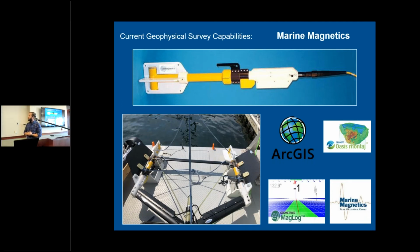The sanctuary in Alpena has a Geometrics G-882 marine magnetometer. The sanctuary program has several other magnetometer units available at other sites, and access to those units allows us to basically take two units out, put them in a TVG or transverse gradiometer frame, deploy them, and we can do gradiometer surveys in addition to the other types of surveys.